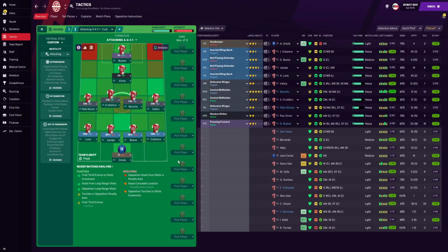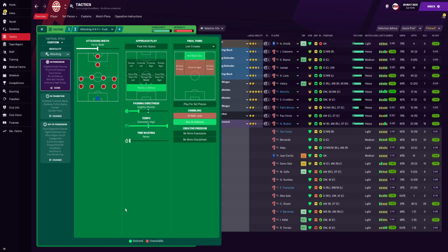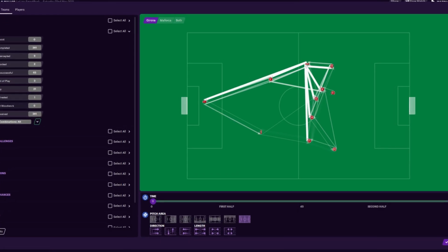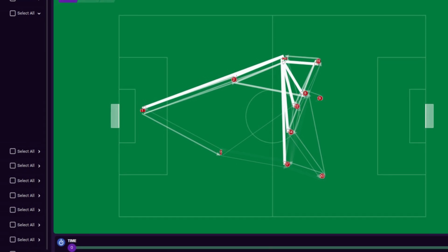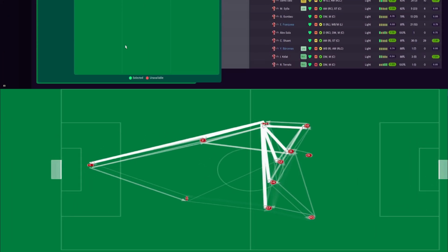I didn't want to design a tactic with lots and lots of player instructions, so we kind of used the bare minimum. For the mentality, we are using the attacking mentality. The attacking width is set to fairly wide. I will pop up my pass combinations from a match as well, and as you can see, the majority of the passes and pass combinations were in those wider areas.